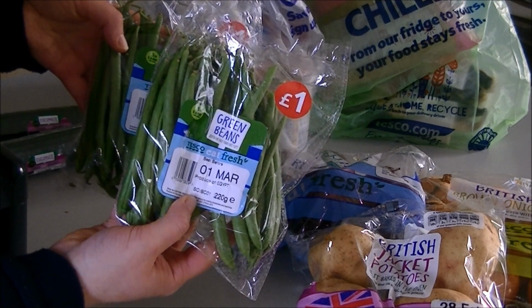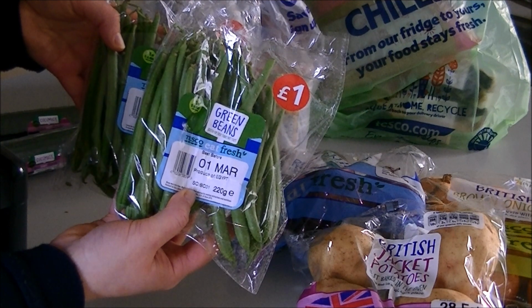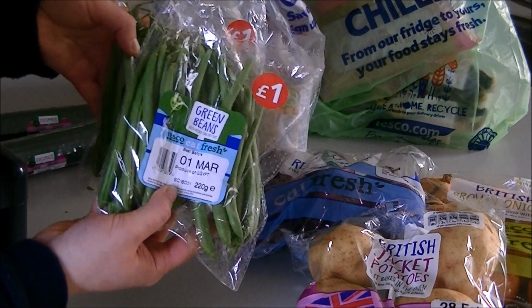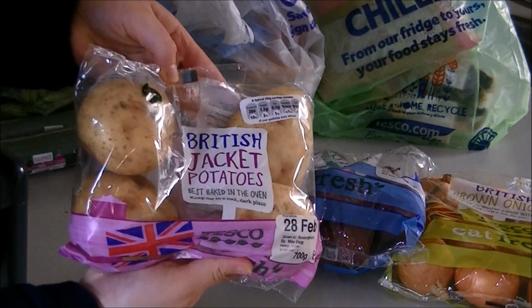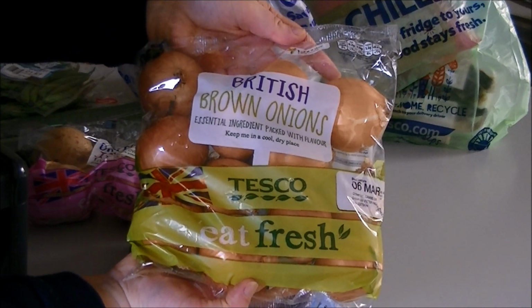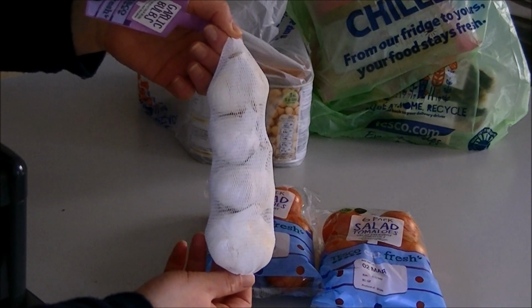I do it quite often now, and I sometimes find anchovies are a very strong taste, but you kind of bake them on the top of the beans and they just mellow, but they give it a nice saltiness. Great recipe. 4 jacket potatoes, a kilo bag of red onions, and a kilo bag of brown onions. I've got a 4 pack of garlic.